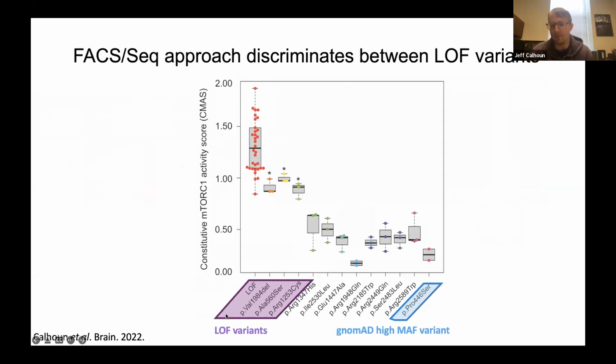So this we were able to do in all of the VUSs in our expanded cohort. And what we found is that 3 of the 12-ish variants had CMOS scores that were very similar to all of the loss of function variants that we generated by non-homologous end joining. So these were our internal positive controls. Whereas the vast majority of the VUSs had lower CMOS scores that were closer and more similar to our high minor allele frequency gnomAD control benign variant. So this was encouraging to us that this assay can be useful at least to discriminate loss of function variants.